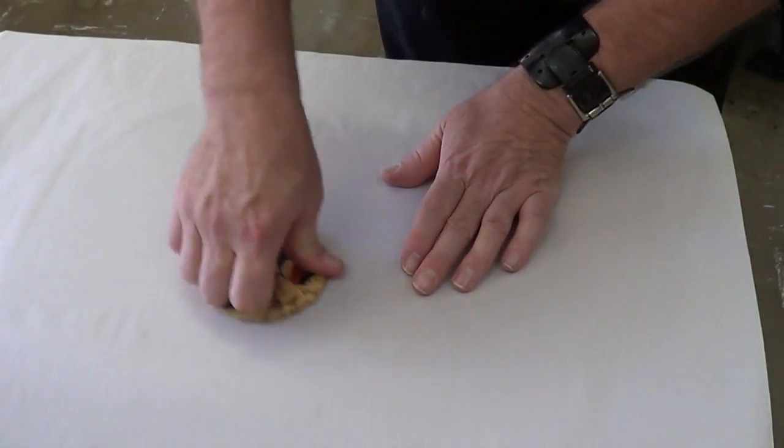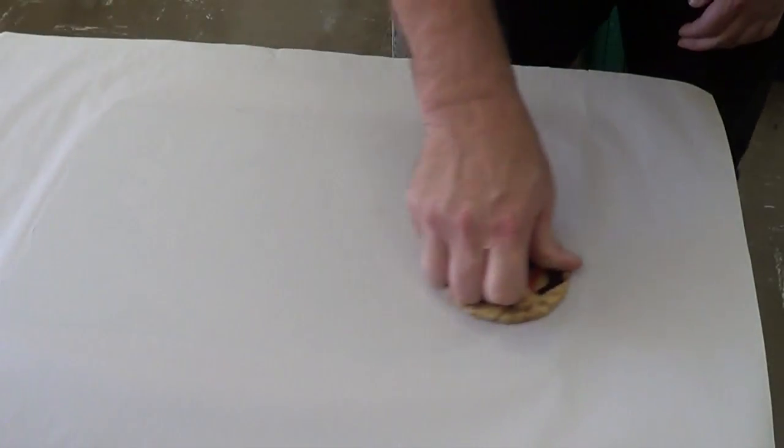When I print this, it often turns out very different to what I'm used to, because it's like seeing something in a mirror. It's a mirror image of what you've actually drawn and carved away. When you print it, there's a mirror image of it, and it can look a bit different sometimes.